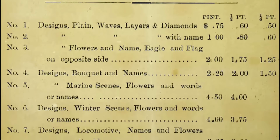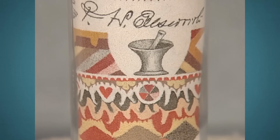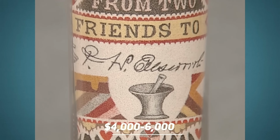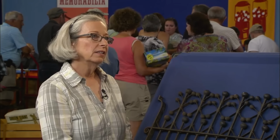Clemens' bottles, once modestly priced, have seen their market value soar. His work remains a testament to his unique talent, and this piece is worth between $4,000 and $6,000, is what we'd estimate. It might bring more than that in the right auction. Great piece. Really? Yeah. Really?